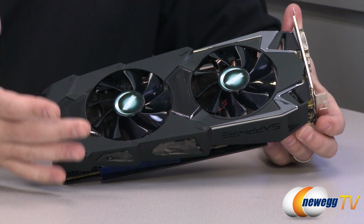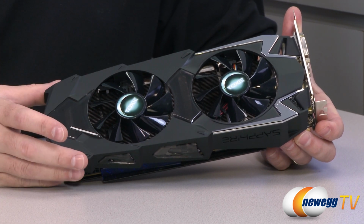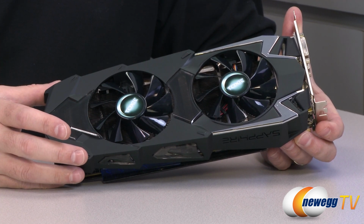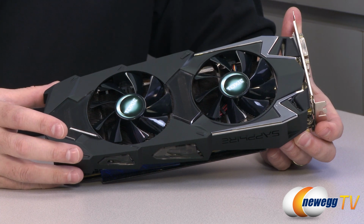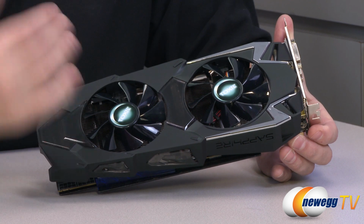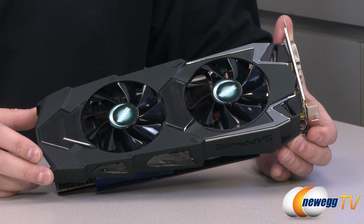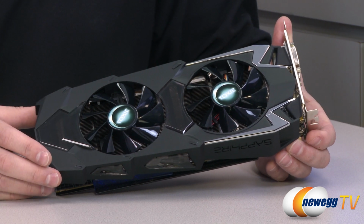Apart from being the GHz edition right out of the box, the stock clock is 1050 megahertz, which is an overclock from the standard GHz edition 7970. And then you also have PowerTune Dynamic Boost, which is going to actually boost up your GPU clock speeds if the environment permits, if the card isn't too hot, and that will get it up to 1100 megahertz.